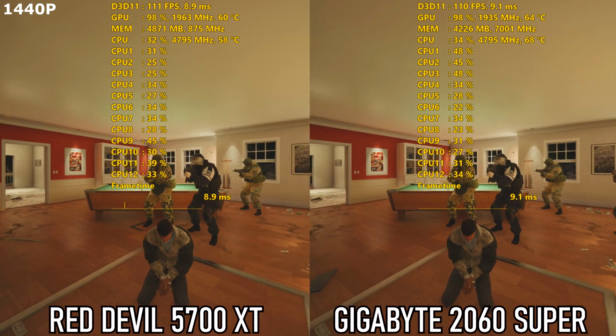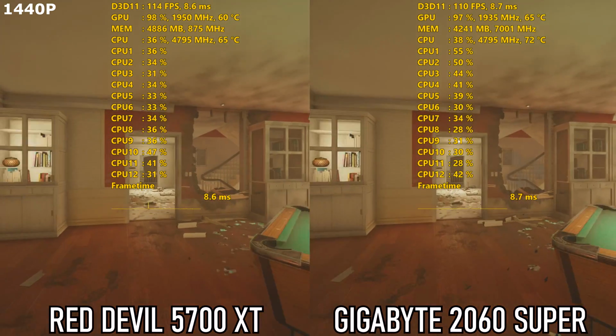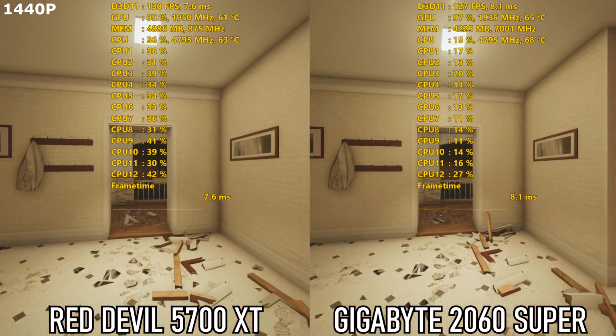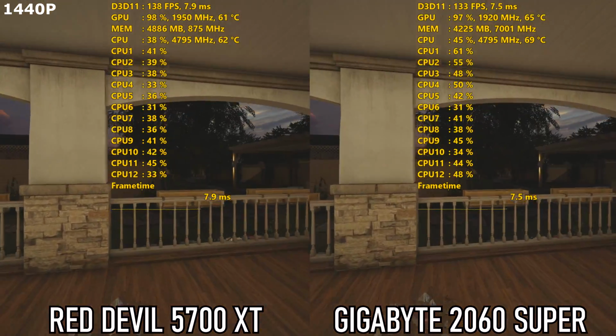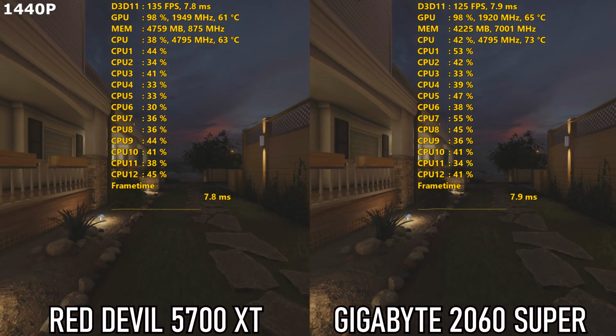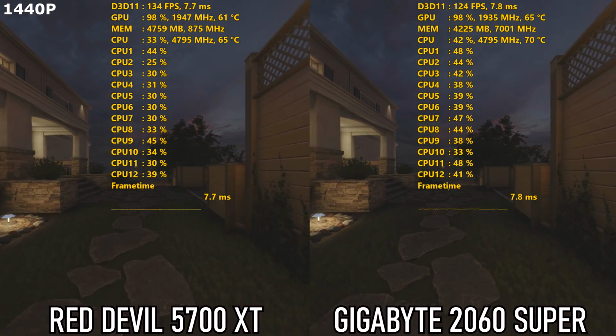I was running on the latest drivers for both NVIDIA as well as AMD. So for AMD, we are using 19.8.1, and for NVIDIA, it was 431.60. I did have the power limits on both of those cards increased as far as they would go, and the fans were left at their stock settings.